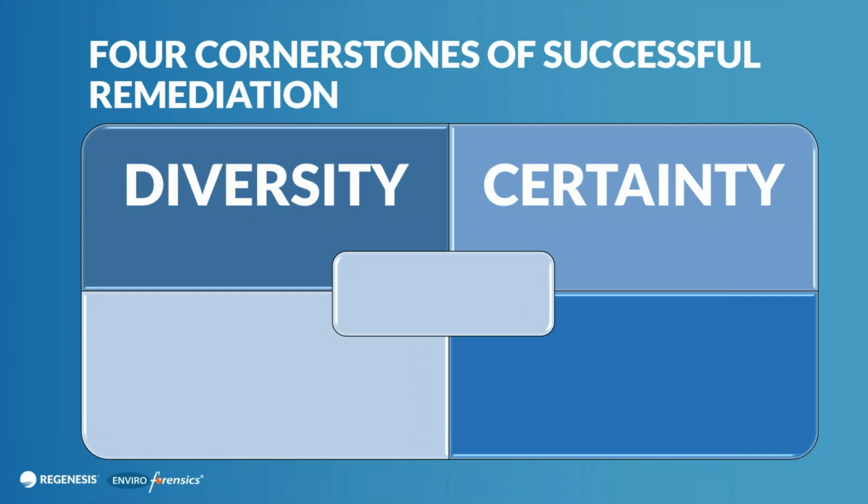I'm going to be talking to you for a little while about certainty as a cornerstone of successful groundwater remediation. As it turns out, clients and responsible parties want confidence that we know what we're doing. So we must do all we can to prepare and communicate and implement the best possible plan. In short, certainty is equal to results.